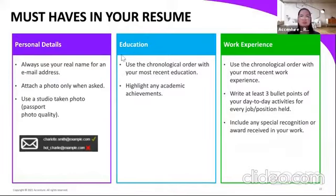Okay, so number 2, your education. So remember, use chronological order with your most recent education. So meaning most recent, you start with your tertiary, secondary, your intermediate, and then also your primary. Okay, so your college, tertiary, high school, and then your grade school. Okay, and then highlight any academic achievements that you have. For example, if you're a magna cum laude, a summa cum laude, a cum laude, you may put it in your resume.